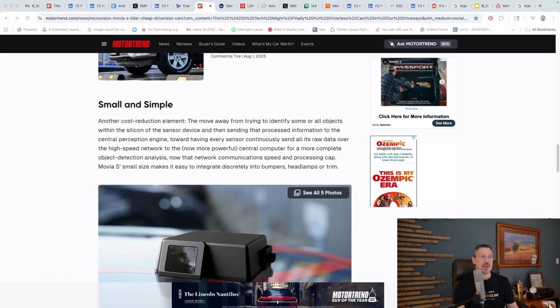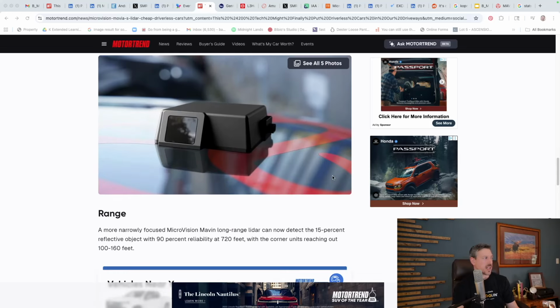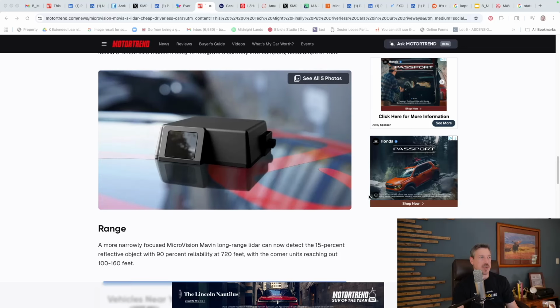MOVIA S small size makes it easy to integrate discreetly into bumpers, headlamps, or trim. And then here's some photos. This is, I guess, the new MAVIN. So there's a little bit of a difference between how MAVIN is represented here versus on the website. So I'm not sure what's going on with that.